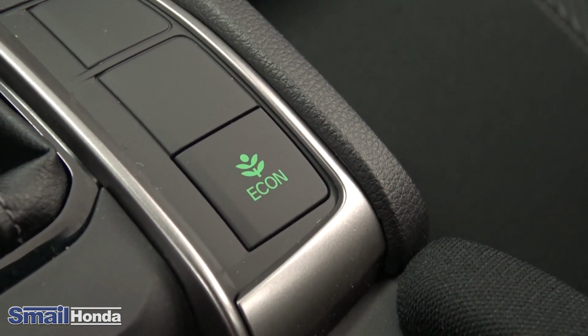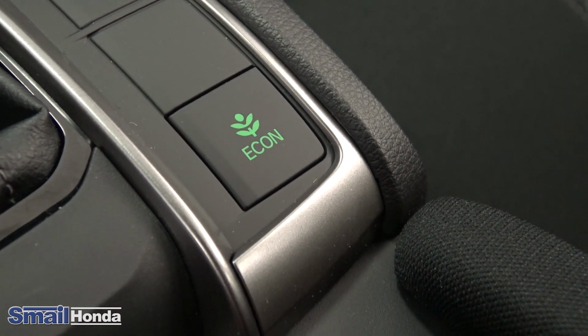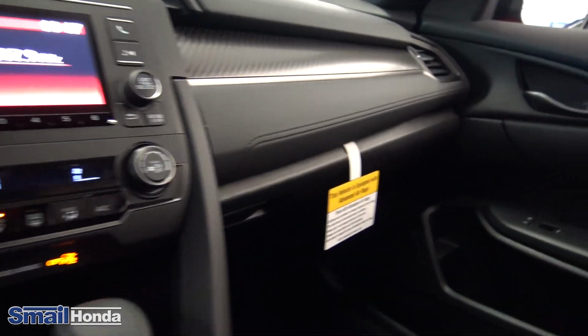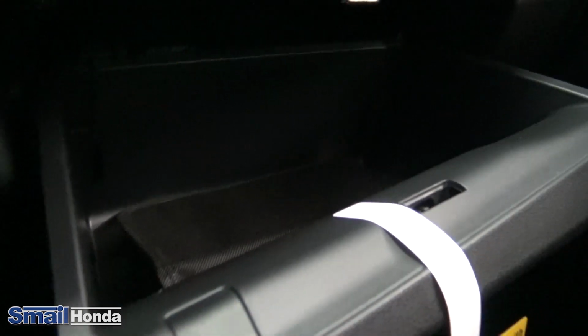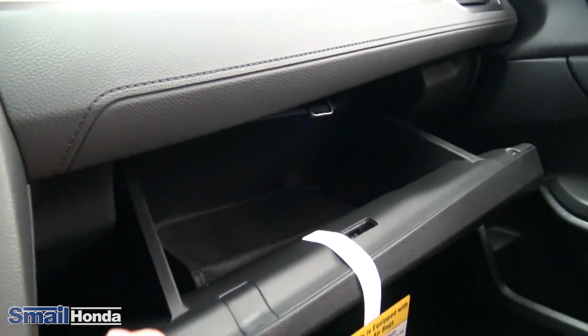This car gets 30 miles per gallon city and 36 miles per gallon on the highway for a combined of 32. So really nice fuel economy. Let's go ahead and go into the glove compartment here. Just a nice size glove compartment. That's much bigger than mine, that's for sure.